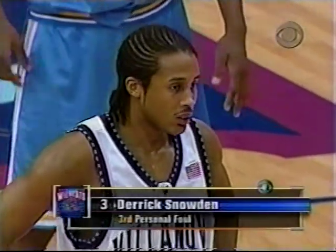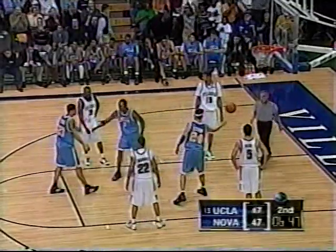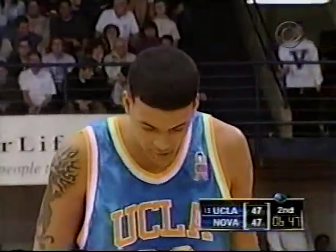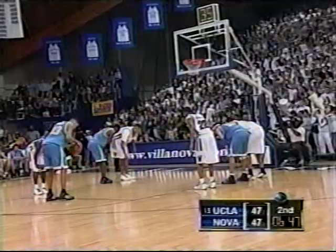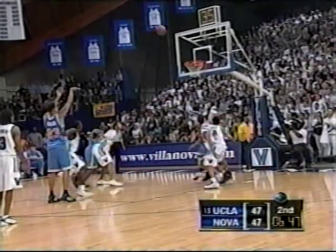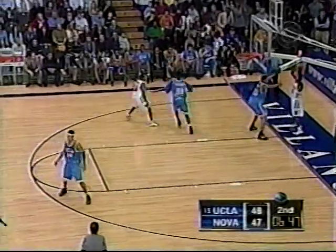Three now on point guard Derek Snowden. Barnes only a 61% free throw shooter. Now two for three, and the game is even at 47. Mark it at the 6:47. Timeout here in the second half. Barnes looking for his 17th point. Rattles it home, and UCLA claims the lead for the first time in the second half. They were down by as much as 8.